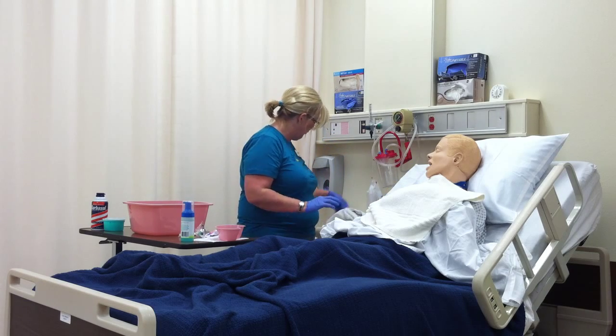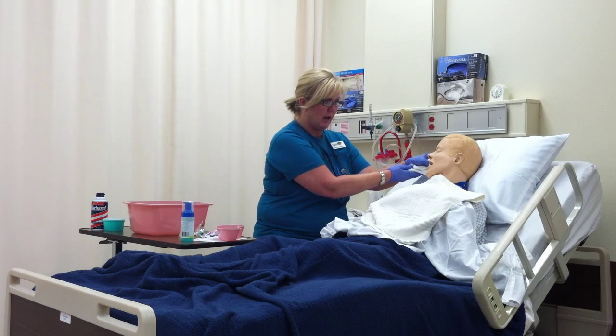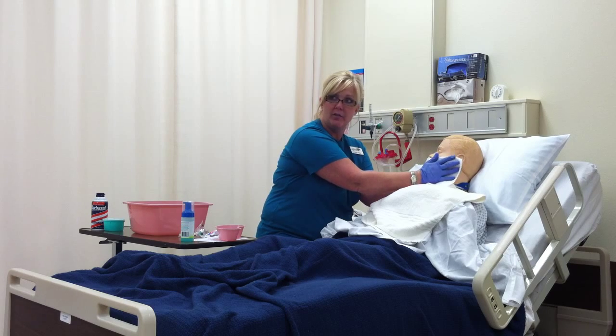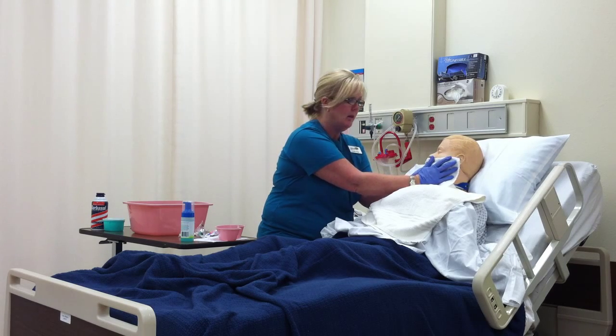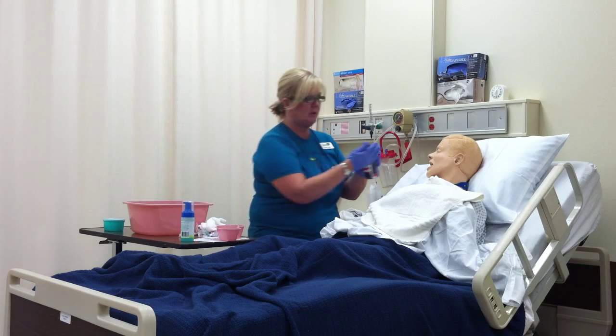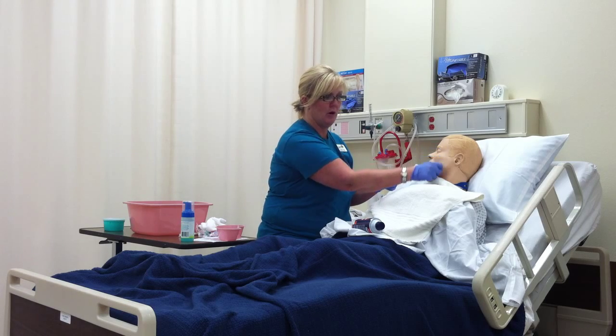So I would first take a really hot, not too hot, make sure I check the temperature. Is this temperature okay, Mr. Hoffman? Okay. And I'm going to lay this on him and soften those hairs, okay? Leave that on there a few minutes, and then to shave him, I'm going to put the shaving lotion on him. And I'm going to go in the direction that the hair grows, okay?